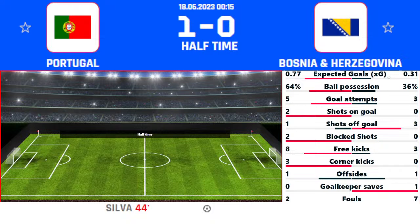Well, the lineups for Portugal and for Bosnia. For Portugal, 3-5-2 is the formation. The players starting for Portugal are the keeper Costa, number 22, then we have Pereira, number 13, then Diaz, number 4, then Antonio Silva in the back. In the center, we have Guerrero, Fernandes, Palhinha, Silva, Cancelo, João Félix. Cristiano Ronaldo, number 7, is here as well.